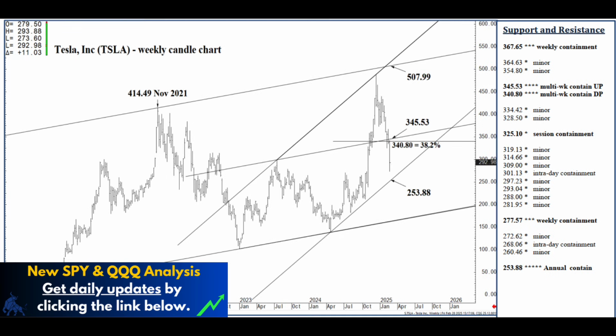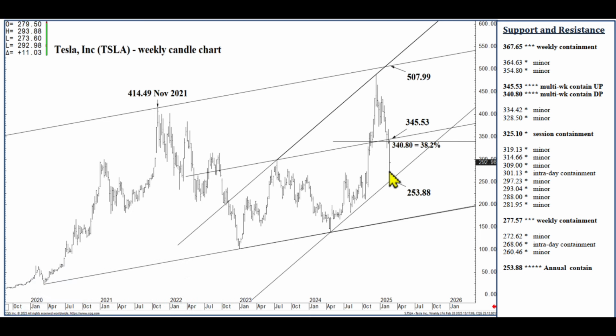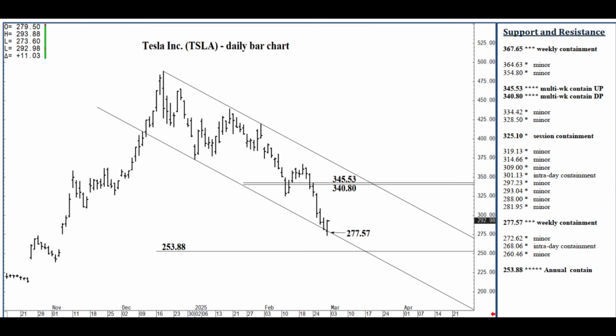The next target is 253.88, and that's been in play since we closed 2 weeks ago below 340.80. And last week we got 80% of the way there. On the way down to 253.88, there is this channel bottom at 277.57, which has been roughly containing selling pressures pretty well late last week.